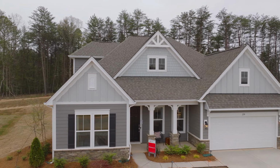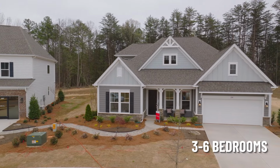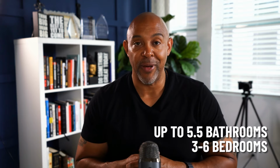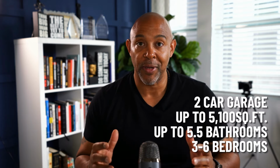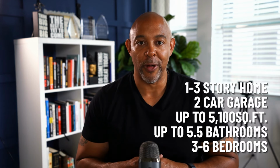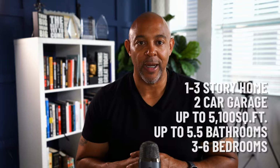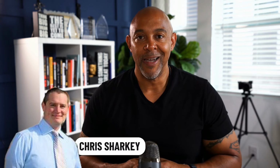In this community, we've got homes that are going to have anywhere from 3 to 6 bedrooms, 2.5 baths, really up to 5.5 bathrooms, up to 5,100 square feet, 2-car garage. In some cases, you can modify and get a 3-car garage, and 1 and 3 to 3-story homes. Guys, listen, the community is located at 2118 Indigo Branch Road. If you go out there without me, please tell my guy, Chris Sharkey, that Sean Jurl from Charlotte sent you to the neighborhood.